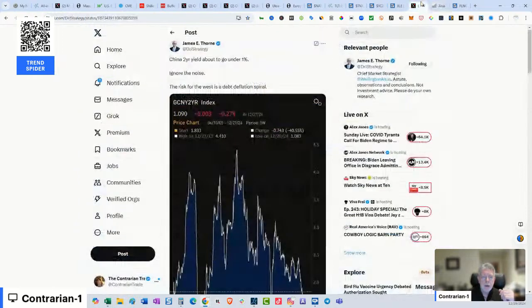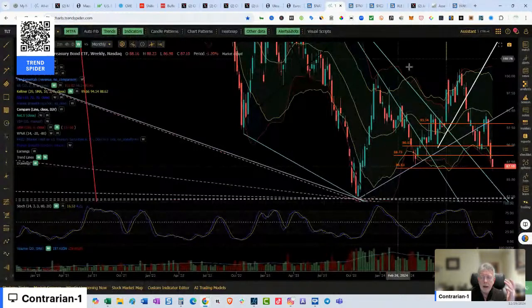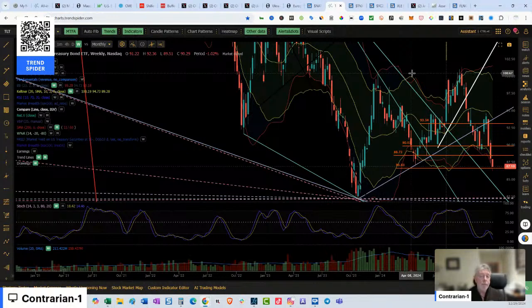So, in response to the question, what do I think about TLT? I think that short term, it's a train wreck. Am I going to sell here? No. Why? Well, if President Trump comes in and he does what I suspect he's going to do, he's going to bully Powell to begin buying longer term debt. Guess what that does to the longer term debt?